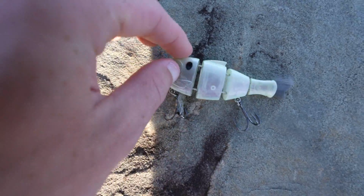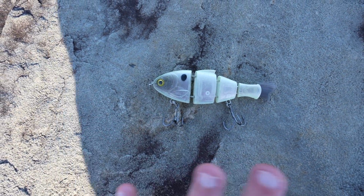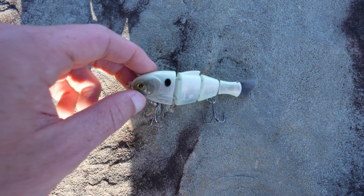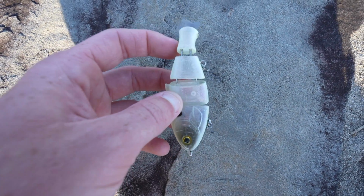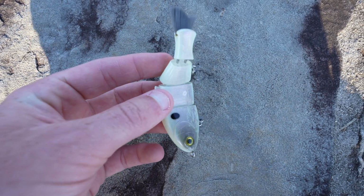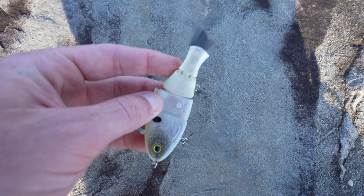So the Bull Shad is basically a little jointed swimbait. It's a micro swimbait. And it is just a really good bait to throw around when it's fall, because these fish are really keying in on baitfish, and this is the perfect bait to replicate that. It has a really unique action, and it looks super realistic in the water. And it has some super sticky hooks. So this is the perfect bait to be throwing right now.